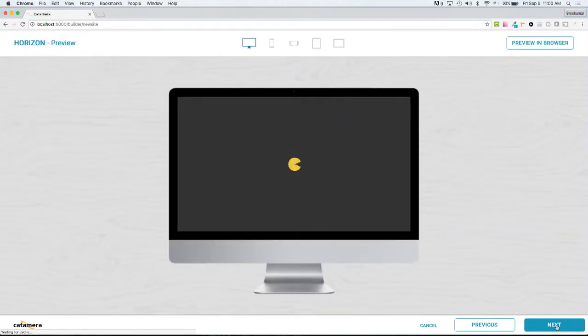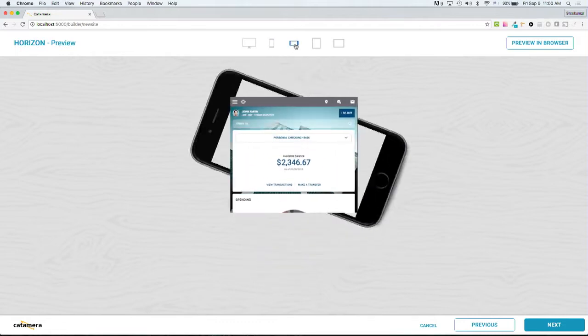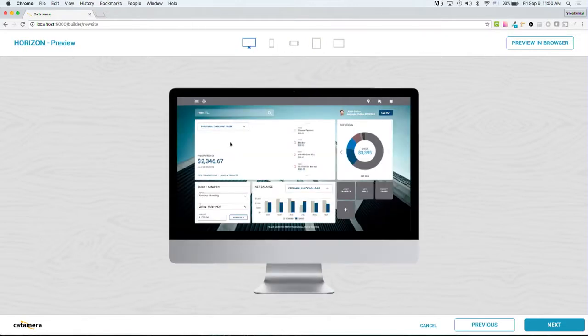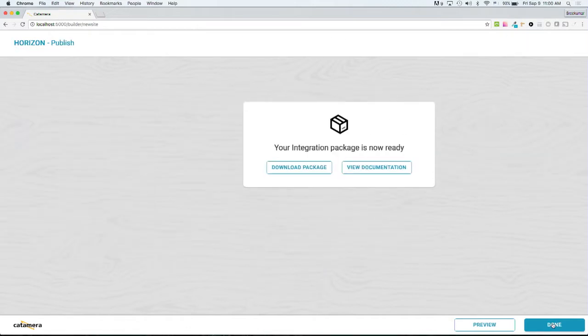Now, Catamera actually generates an omni-channel, multi-device output, which you can test for its interactivity and look and feel right here. This is how it looks on the desktop, and this is how you could see it on a smartphone, and a smartphone in landscape mode, tablet, etc. You can also click on some of the links to check its functional finish, like here. Everything looks great. Now let's go to the next step.